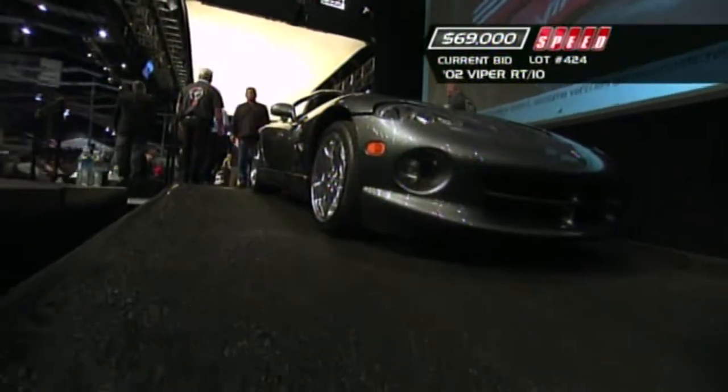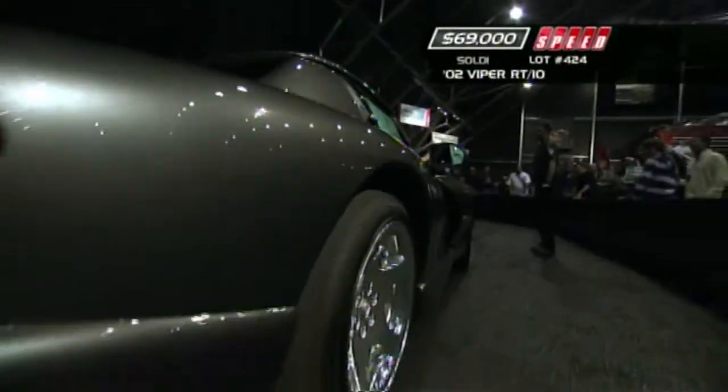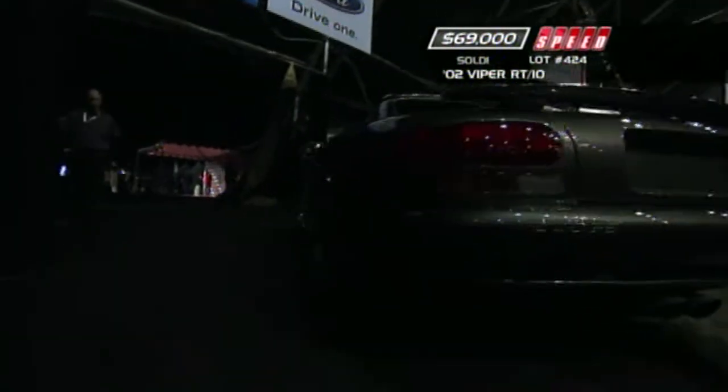Sold, 69,000, front row, Jesse. Well, that's better than 90% of the original sticker price, so very little depreciation, no appreciation on that one just yet, but that is a torque monster.